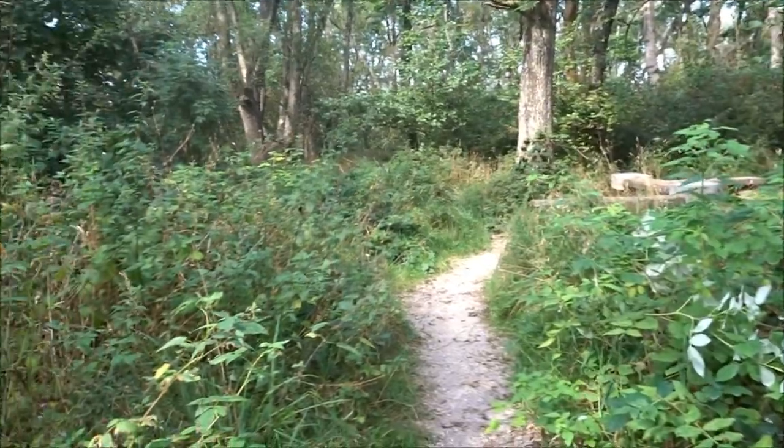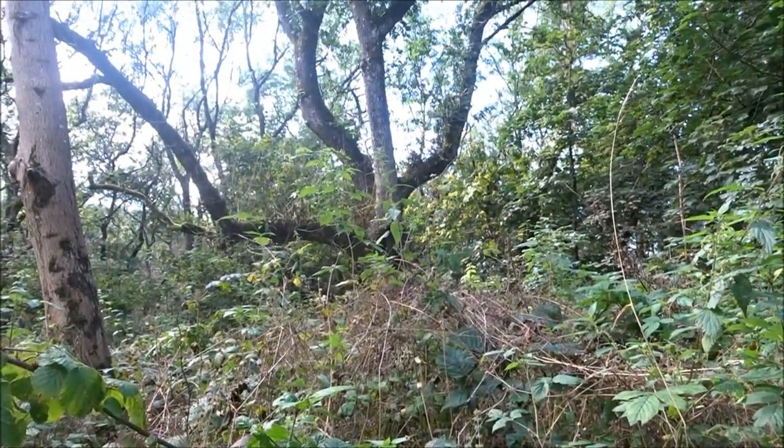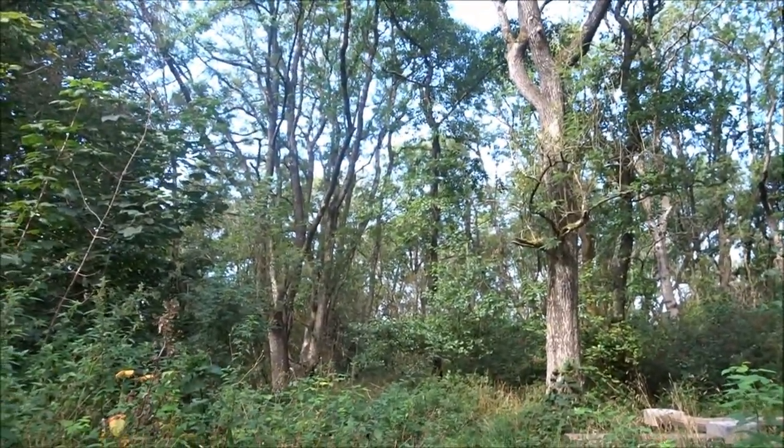Oh, again. Just leave this little seating area there. I think there's quite a bit of ash trees in here. They seem to be holding on a bit in here.